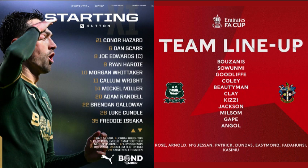eventually it's played out to the right hand side for Morgan Whittaker, trundles down the line, a crab like motion, plays the ball infield, picks out Ryan Hardy, back for Edwards, Edwards infield for Luke Cundle, exchange of passes, and he plays it across the field to Galloway, centre field on the halfway line, out to the left hand side.